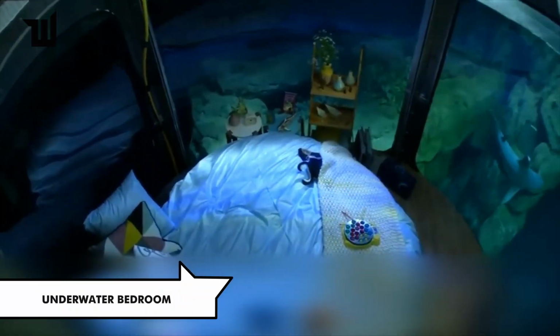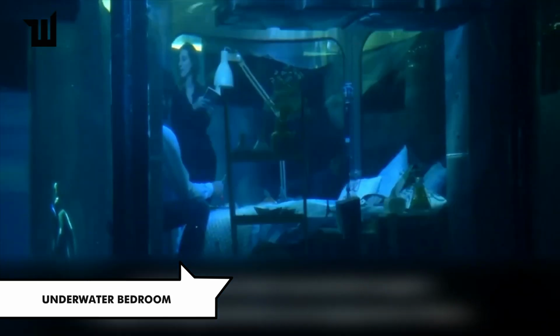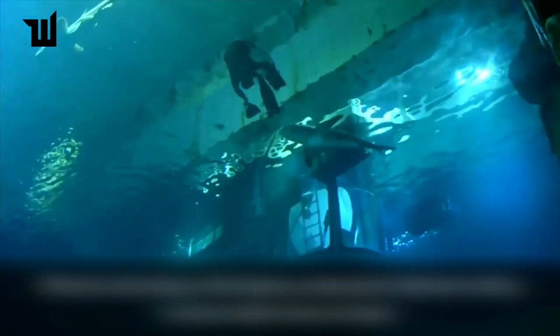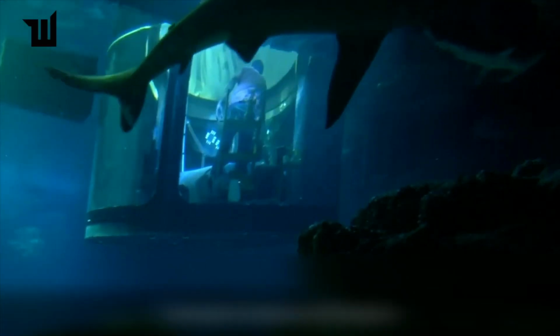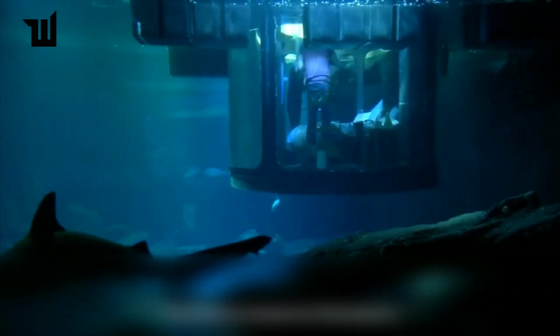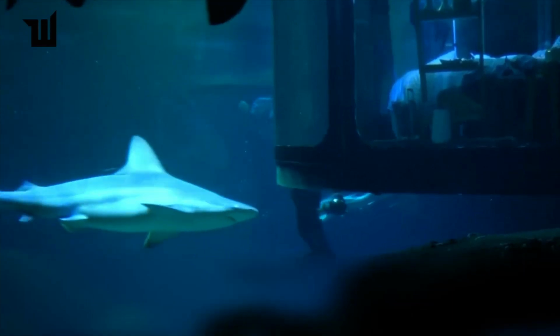Underwater Bedroom at the Aquarium de Paris. The underwater bedroom offers a unique overnight experience within the Aquarium de Paris, providing a 360-degree view of the surrounding waters. Despite the thrill of staying underwater surrounded by marine life, it's intended for short-term stays due to the presence of sharp-toothed predators. While not suitable for extended independent living, it offers a memorable and exhilarating underwater experience for adventurous guests.